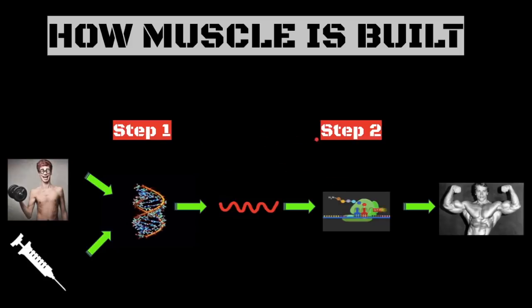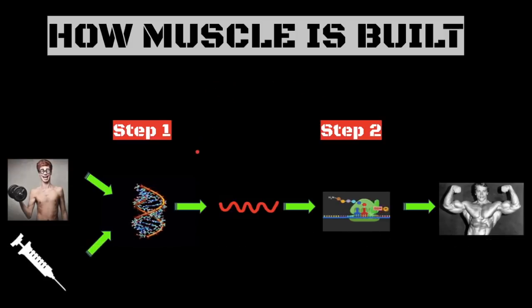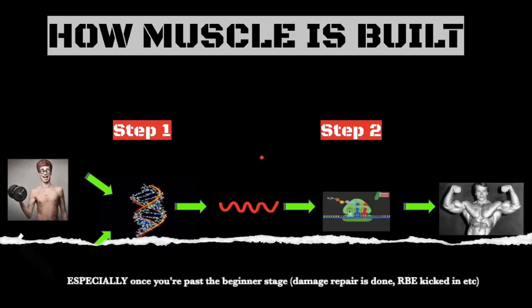It's literally two steps, right? It's obviously way more complex than that, but to keep this video short, just memorize those two steps, guys. You have DNA transcription and DNA translation. When you transcribe DNA, you make a copy of the gene, mRNA. And eventually your body takes the amino acids that you eat, the protein from your diet, puts it together along with water, energy, and so on. Boom, you build muscle. Now, this entire process takes place in less than a day or two.